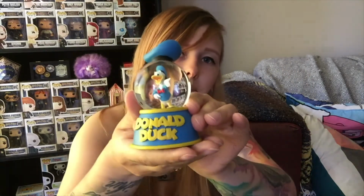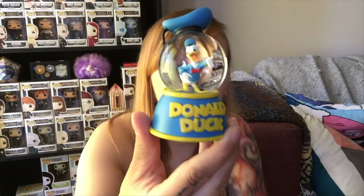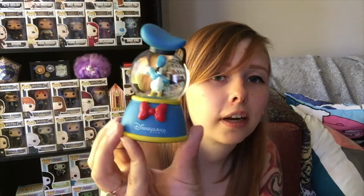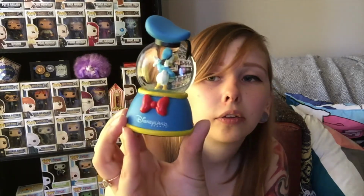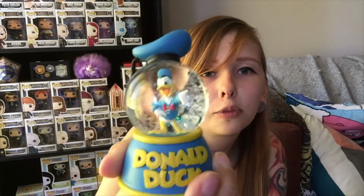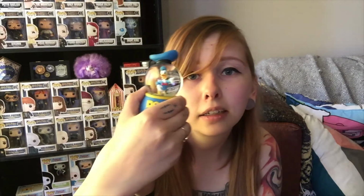I also bought a mini little snow globe, Donald Duck, and here he is. I love the snow globe so much, he looks so cute in there. Then it's topped with his hat, it says Donald Duck, and then it has his bow on the other side, and it does say Disneyland Paris on it, and then when you shake it, there's little sparkles. This was €12.99.